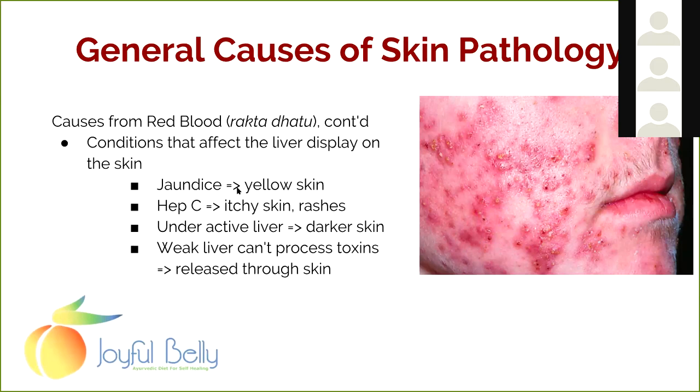Here's another example of problems of hot and fiery rakta dhatu, the red part of the blood. Here you see acne, and there's a number of infected pores here, making these white heads. And this kind of thing, in Ayurveda, we would automatically assume that the body's releasing toxins through the skin. I mean, the person could be allergic to something, and then the toxins that are a byproduct of that allergy are coming out the skin.